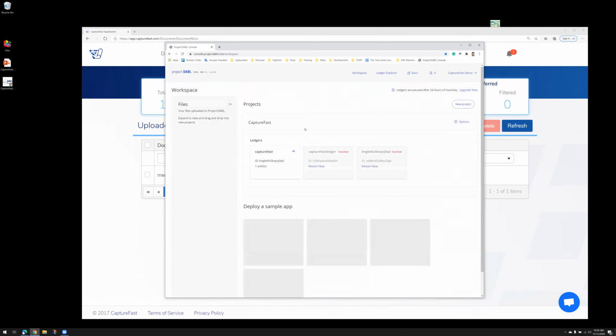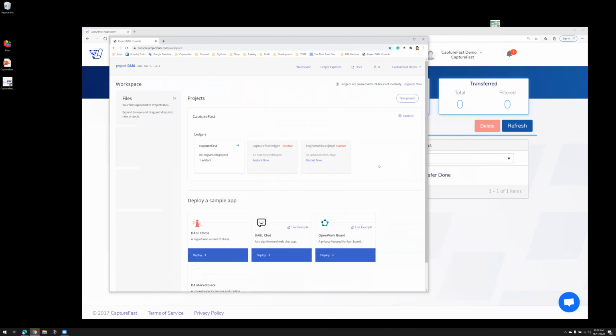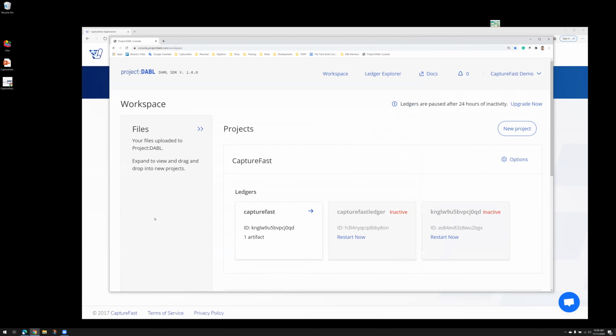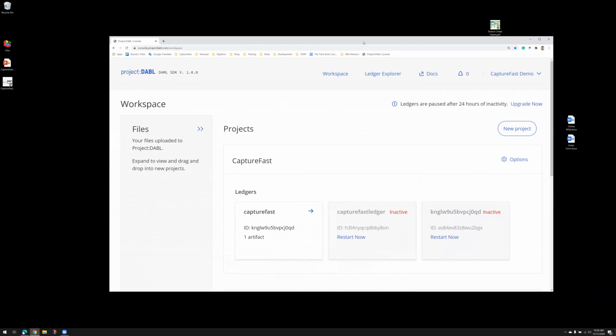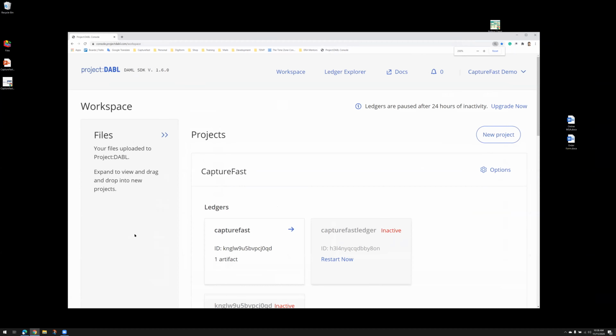Yeah, so for those of you who don't know, Project Daml is a cloud environment to host Daml applications. So applications that are written in Daml can easily be hosted, out of the box actually. So just upload your Daml model, and Daml allows automatic APIs and automatic authentication and all that stuff. So it's a pretty nice platform. I'll include a link to that in the follow-up email. Yeah. So that's where this application was developed and uploaded.